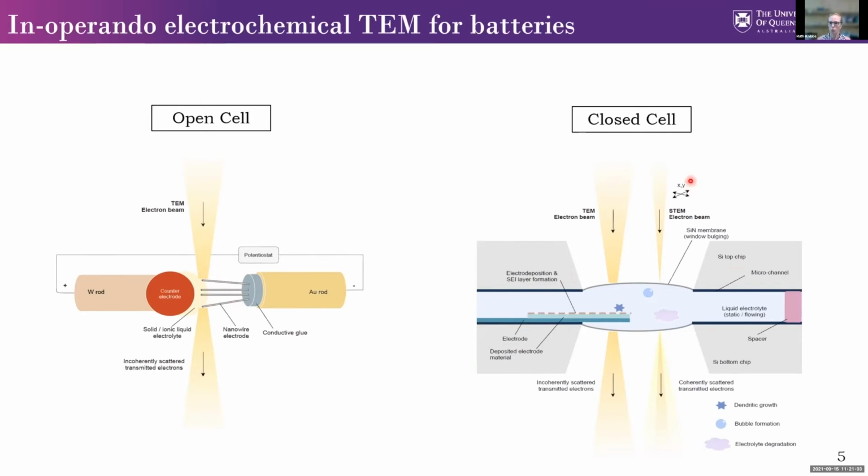So what we do is we work with closed cell systems. So that means we have two chips. We have a base chip and a top chip, and we can sandwich then the liquid in between the two chips. We have then electrodes that are deposited on that base chip. And so from those electrodes, we can observe different phenomena. So mostly we're focusing on dendritic observation, or things that are of interest would be SEI formation. So these are things that are really unique that we can only look at in the closed cell configuration that you can't look at in the open cell configuration, because they involve the nature of the setup that you have.